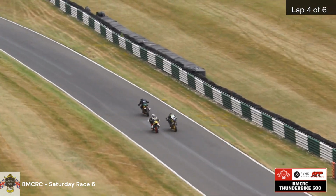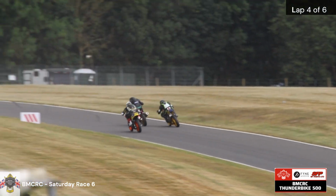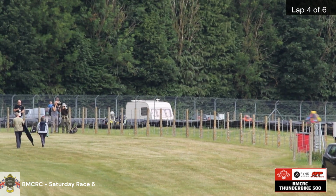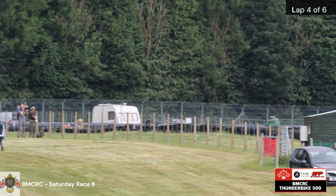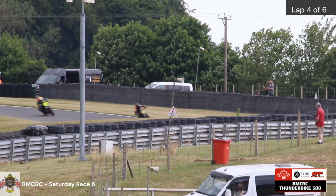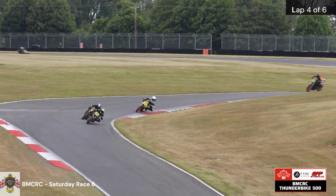We have cracked the magic 45 bracket, mate. 45.998, and that is to the man who just moved into 5th, the number 29 machine of Mr. Carver. Robert Carver? Sorry? Robert Carver. Yeah, there we go, Rob Carver. Well done, Rob Carver, thank you. He's done a great job there, moving up to 5th place where he started. But he is the fastest man on the track, so at the moment, he is the lap record holder.